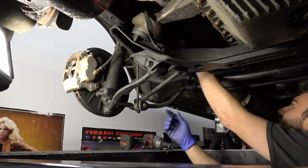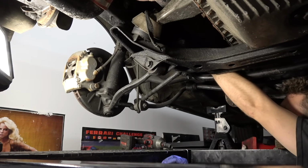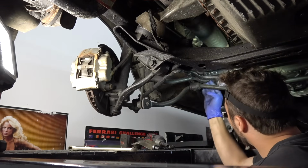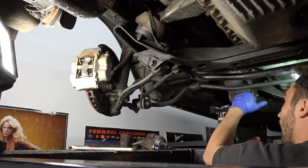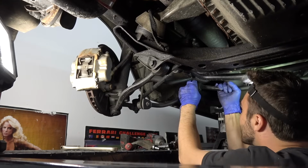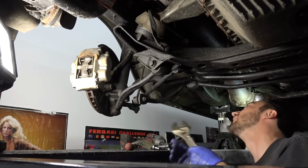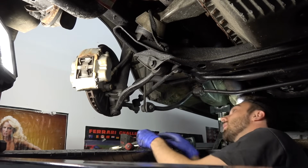So I gotta get this heat shield off to get to this one. Still gonna lower the sway bar. The driver's side's fine, but this side with the exhaust in the way, you can't really get your wrench on it. Just had to move it up a little bit. Yeah, there we go.